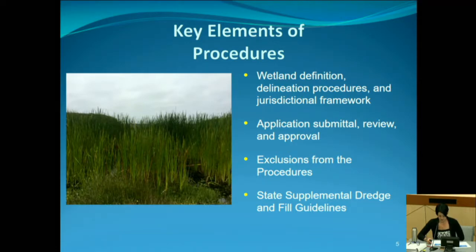The last key element is the state supplemental dredge or fill guidelines. Our Appendix A of the procedures include relevant portions of the federal 404B1 guidelines. Changes were made to the federal guidelines in order to make them consistent with state practices. We kept changes limited and omitted some portions that were illustrative examples or non-binding. We did need to make some global edits to make the federal terminology equivalent to the state terminology. The state supplemental guidelines still include major elements of the federal guidelines, such as requirements applicants must first avoid and then minimize, and then finally compensate for unavoidable impacts.